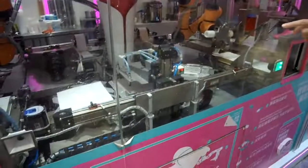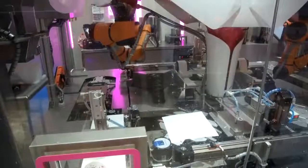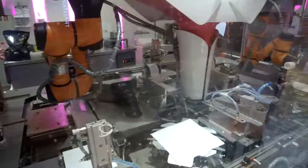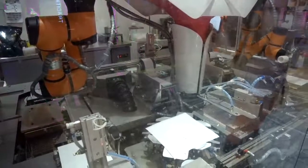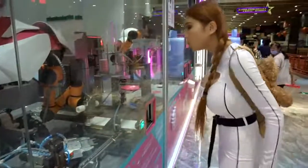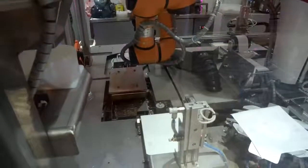So this is the burger wrap. The paper wrap, wrapping the burger. First the bun coming out, going in, and the burger patty is coming out also. I saw the sauce over there. Are they putting the sauce on now? Is that pickle? Yeah, there is a conveyor belt.